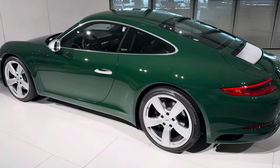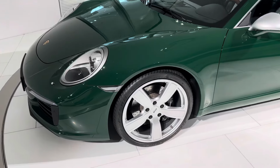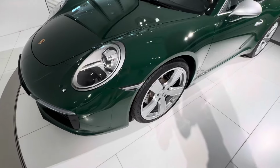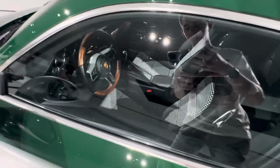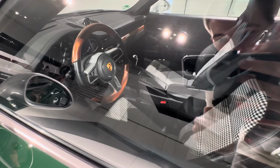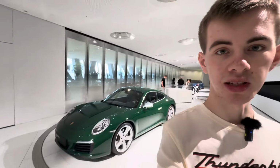Yes, please. In my opinion, 911s look so right in green paintwork, silver wheels. Although I haven't seen this type before. And if I step onto the rotating platform, try not to fall over, the interior is perfect as well. Wooden steering wheel, that's interesting. But just this seat cloth, checkered, I just think is perfection. It really is. If I was to spec one, it would be similar to that.